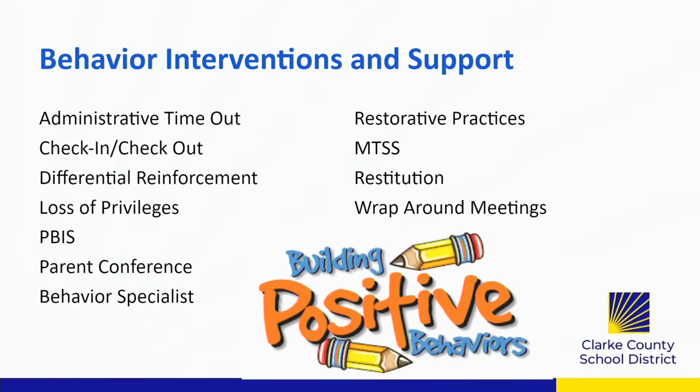Parent conferences, we always want to make sure that our parents are aware of what's happening, be it positive or negative. Our behavior specialists definitely play a huge role in us trying to reduce the number of infractions that we're having in school with some of our most challenging students. They go in, they observe students, they come up with what we call behavior intervention plans by conducting functional behavior analysis. And so theirs is more of what we call a tier 3 intervention where they're working with students on their behavior. So those are other things.